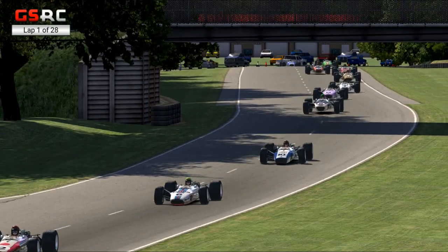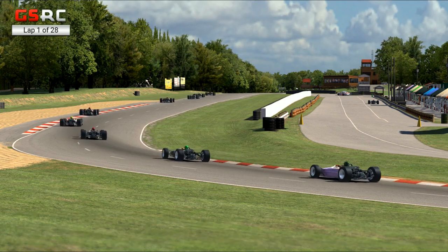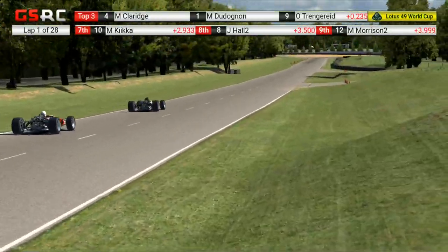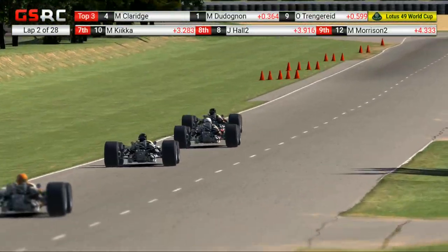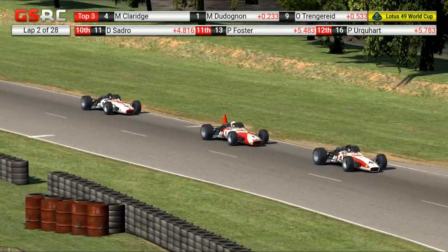Already come around to complete the first lap, and Michel Dudignan a little wobbly through that final corner. Looks like he's under threat from Ove Trangarde. These three making a little bit of a breakaway back to the fourth car, Rob Olenek, and then there's a huge gap back to fifth for Houdaloudis.